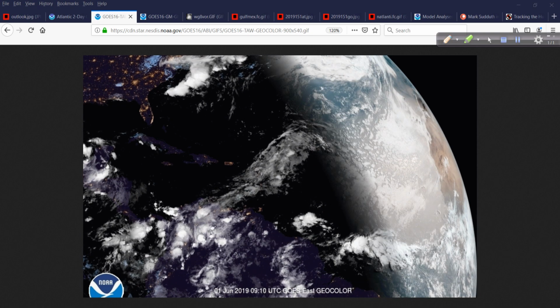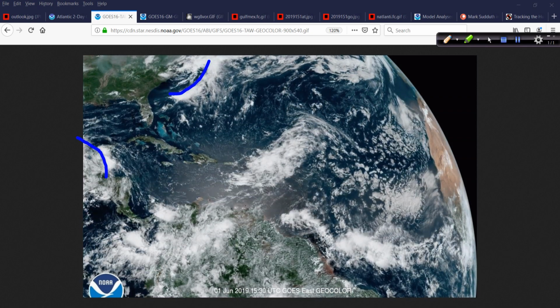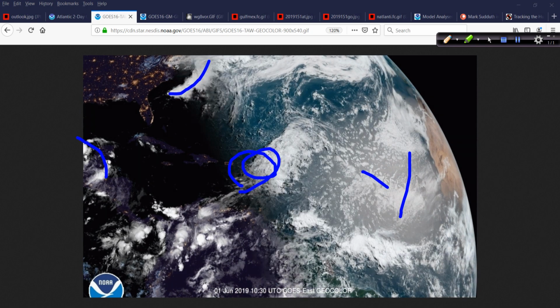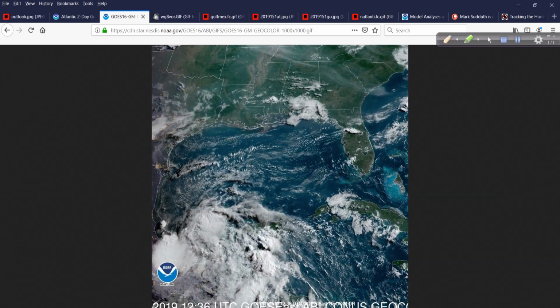But that pushed through. That's what convection looks like. There you go. There's some there. There's some there. Yeah, maybe a little convective activity in here. This, though, no. That's stable air. Too early in the season to look that far to the east for development.